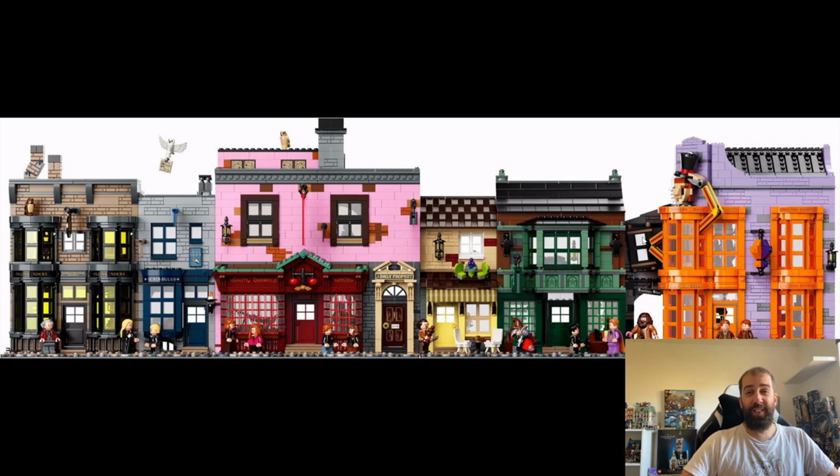So those are my top 10 Harry Potter sets. It's going to be interesting to see over the years what Lego introduce and how they top these. Obviously, as I said, I think the Gringotts Bank, when it comes out, is going to blow everything out of the water personally. I think it even might top this, but until I see it, I can't make that judgment. So I'm really looking forward to seeing that.